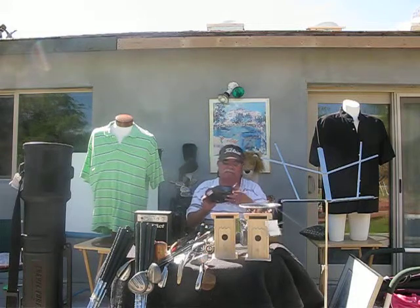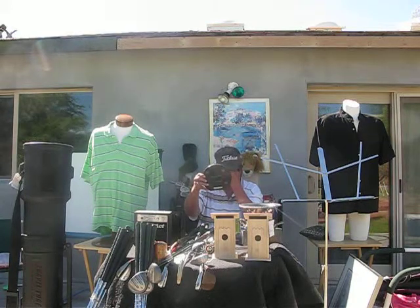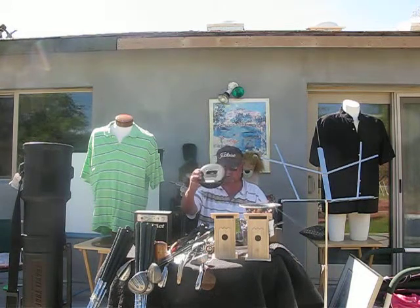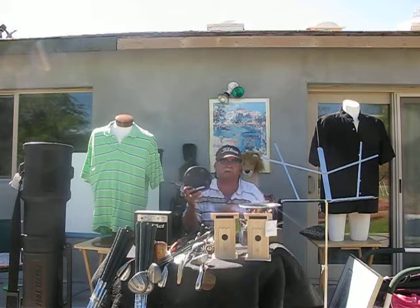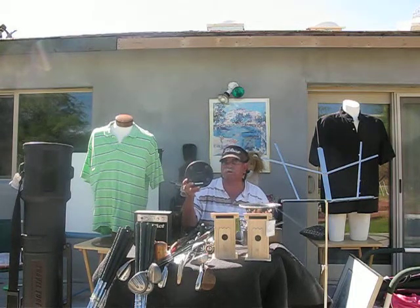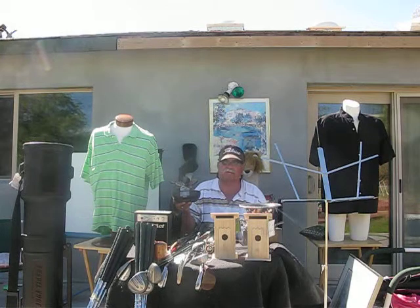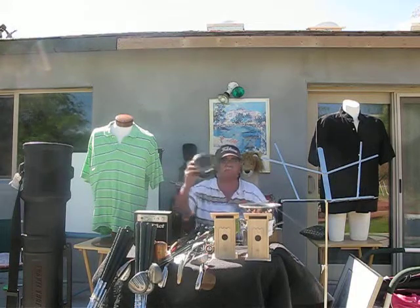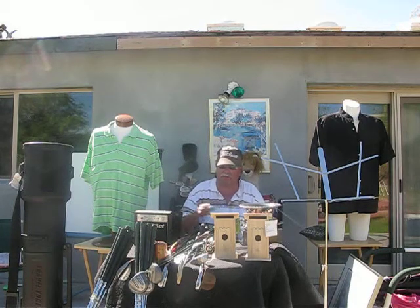Another thing we've been buying lately that is selling right away is these iPod stereos. This is a Memorex iPod docking with alarm clock and remote control. We didn't get the remote control, but it works just fine. I love to play my iPod, and this can be used as an alarm clock in your house or outside. Put batteries in it. We have our pool, and I just set it right next to the pool and enjoy my music. This was a buck, and that'll sell all day long for $10, $15, which is kind of neat.